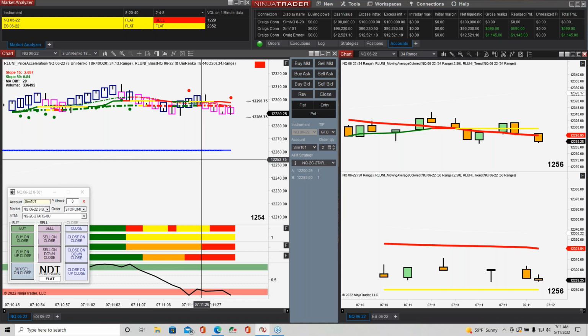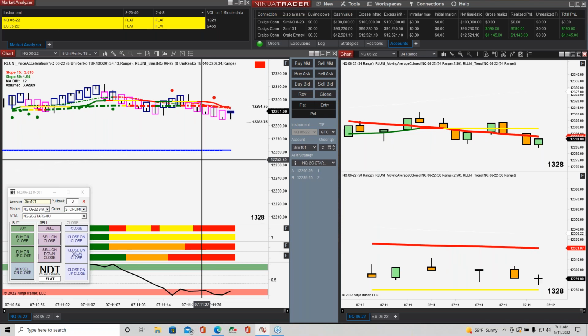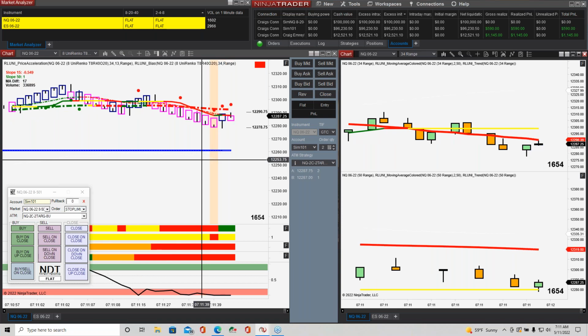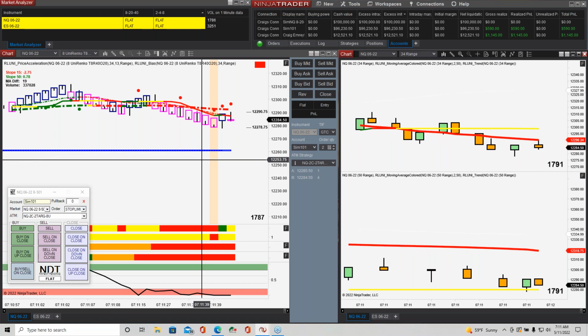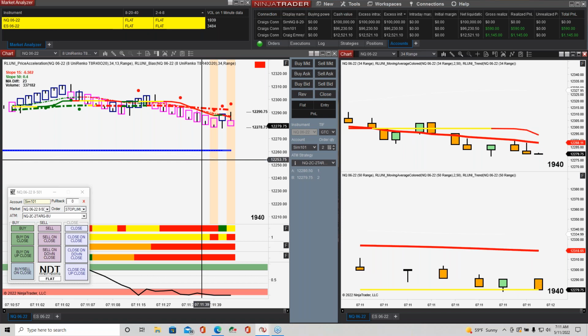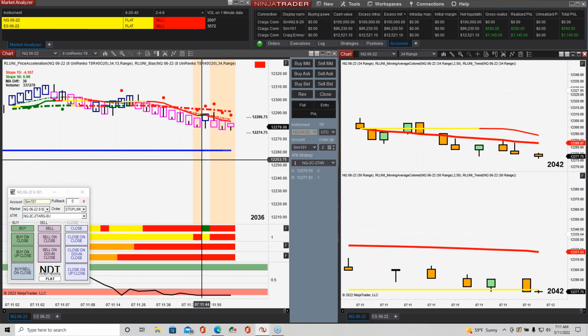I want to trade at least till 7:30 my time. I just want to see when the oil inventories come out. I don't have the oil chart set up, but I want to see if it has any effect on this market for another little move.